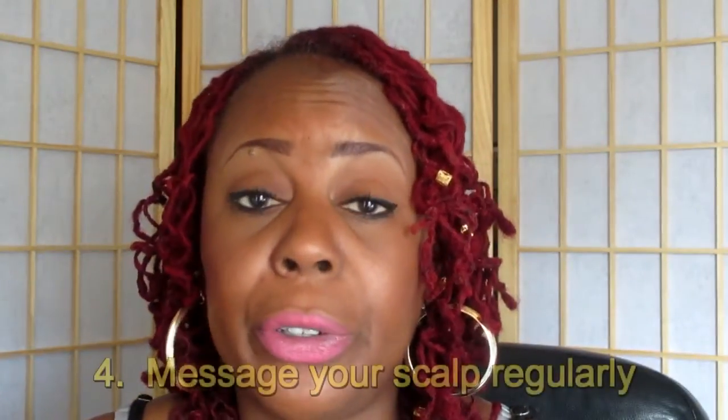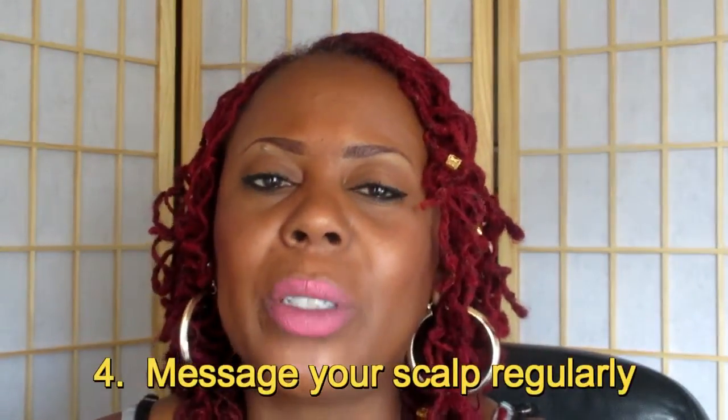Four, massage your scalp regularly. It is really important that even if your hair is not locked and it's loose, it's always good to massage your scalp. You stimulate your scalp, you generate blood flow to your scalp, and that helps stimulate the hair follicles for healthier growth.